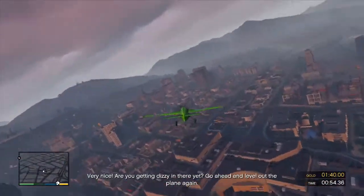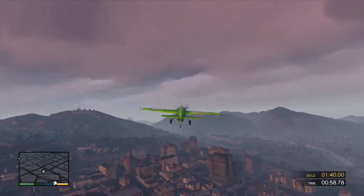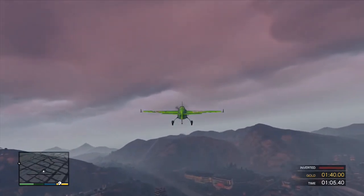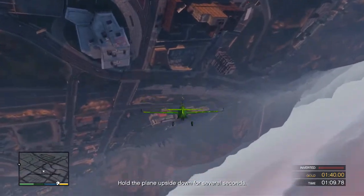Very nice! Are you getting dizzy in there yet? Go ahead and level out the plane again. Now let's see how you do upside down. On my word, roll over the plane and hold it steady. Oh, God. Okay, roll the plane upside down. Hold the plane upside down for several seconds.